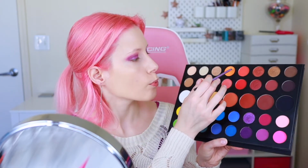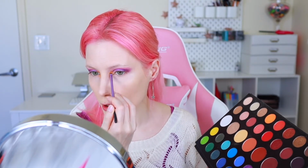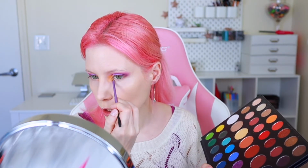It's too early. Bright orange, super bright orange. And just popping that on the inner third and the inner corner. And then I'm taking this all the way around underneath. And then we're going to leave the lower lash line completely blank because I want all the focus to be on the ColourPop on the inner corner. And you can do any color here. You could do yellow, you could do green. You could do a sparkly black, could look really cool. Pretty much whatever you want.